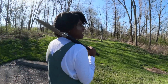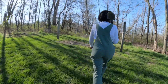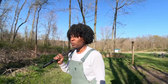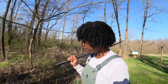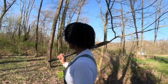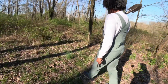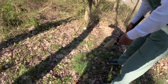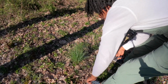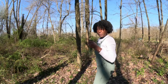Let's go and get this over with. Foraging is supposed to be an enjoyable experience. So I am making jerk mushrooms, some rice and pigeon peas. It's springtime. It's the perfect time to forage for some wild greens. Already right here we've got some wild onion. Look at these. These are gonna be delicious. Here, smell that.